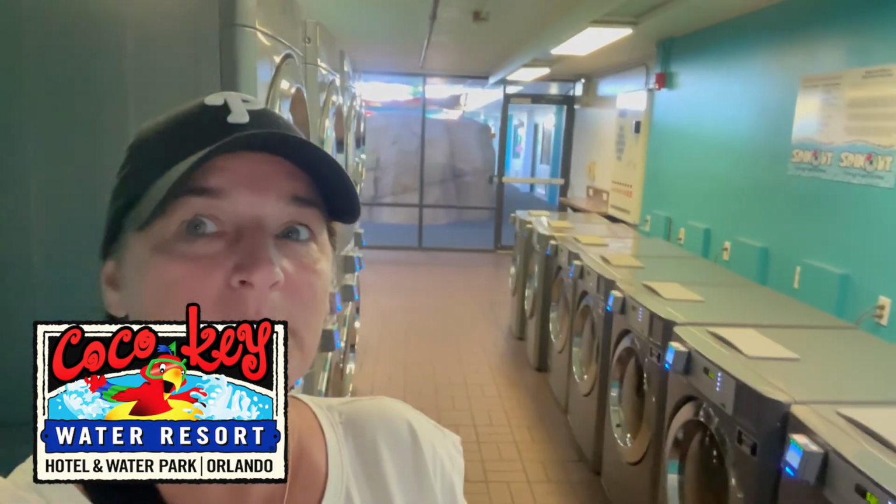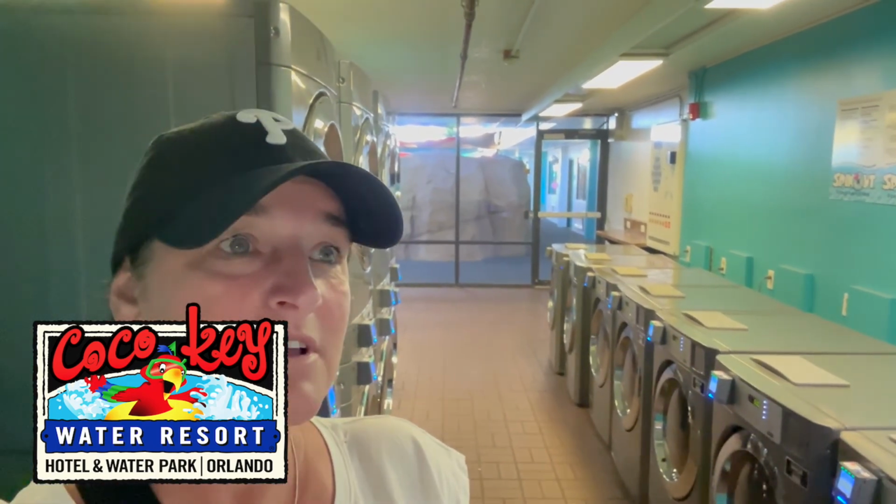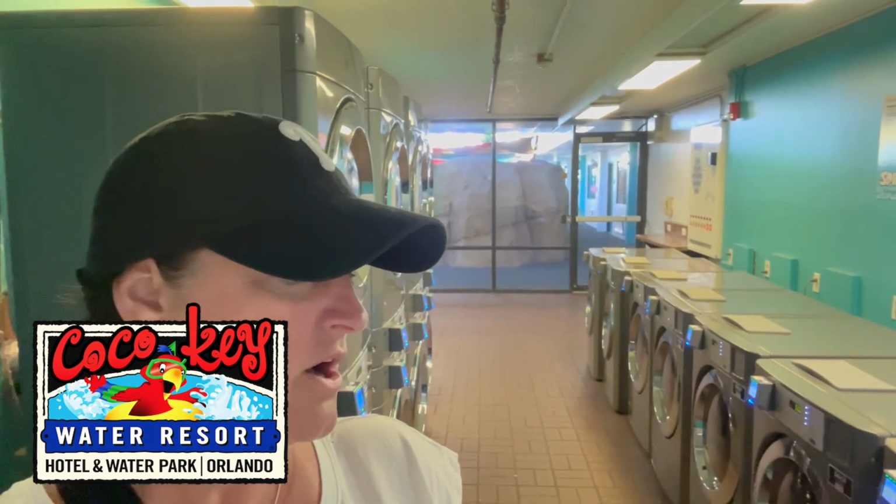This is the laundry room at CoCo Key. We've got loads of washing machines and dryers. It's $5 to wash and $5 for a dry, so it is more expensive. You can probably tell from the tours that at this point we like the Rosen Inn a lot more. But let's take a look at the rooms.